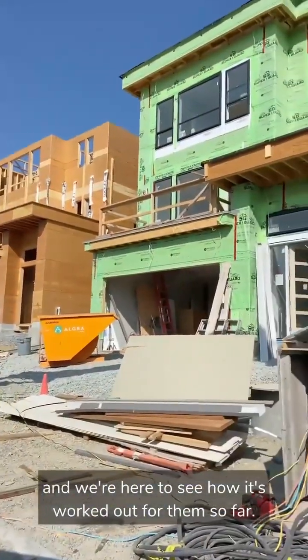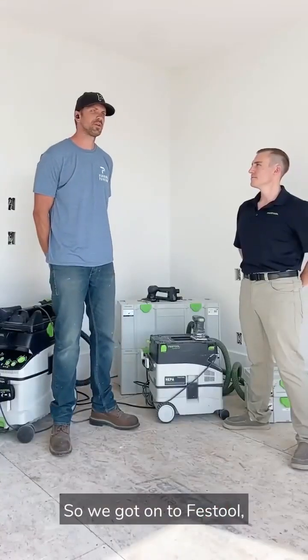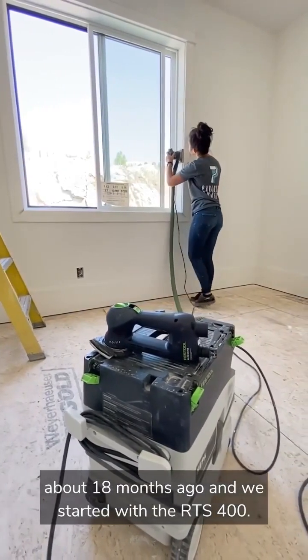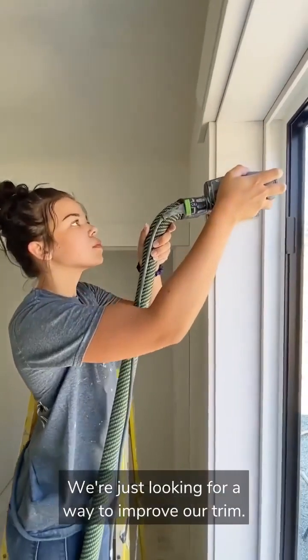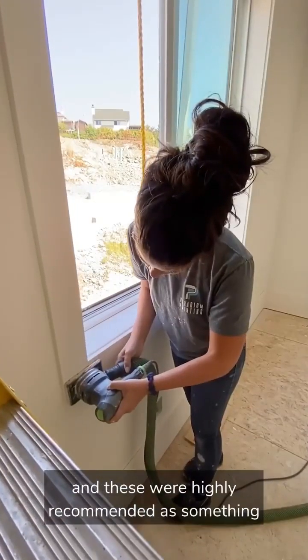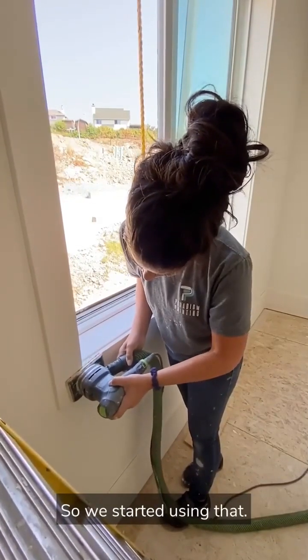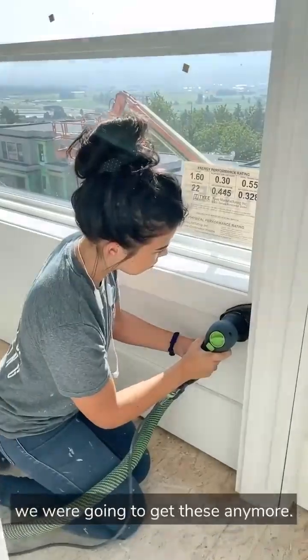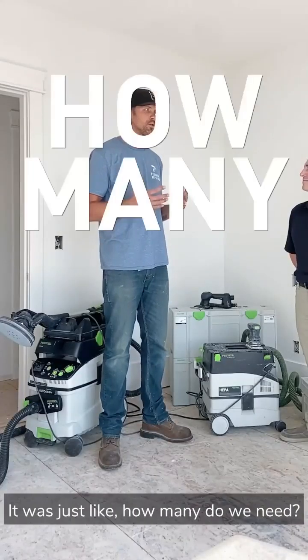So we got onto Festool, I'm going to say about 18 months ago, and we started with the RTS 400. We were just looking for a way to improve our trim because we're just trying to grow and get better every day, and these were highly recommended as something that could take us to the next level. So we started using that. We noticed a difference right away, on the first thing. It wasn't a question of whether or not we were going to get these anymore. It was just like, how many do we need?